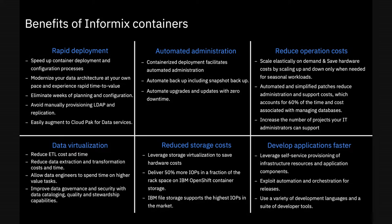Automated administration. Again, some of these are lent from the Cloud Pak for Data, which helps ease the administration. And also the fact that containers are easier to administrate in terms of managing high availability or disaster recovery makes it more usable. The ultimate reason why many of our customers today are going in the direction of containers is to reduce their operation cost. So I have included some of the data points here, and I highly recommend you go through that.